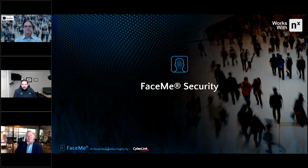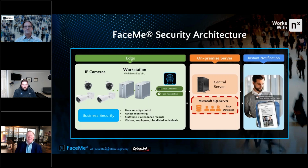The software that's integrated with the NX VMS system is FaceMe Security. I mentioned earlier we have our SDK that can be integrated into any software solution, but FaceMe Security is an actual software that stands alone. All you have to do is install it on workstations. As I see here on this slide, it can run instantly. You connect IP cameras to workstations, and in a very scalable way, a workstation can easily support a lot of camera feeds concurrently, and I'll touch on that in a moment.